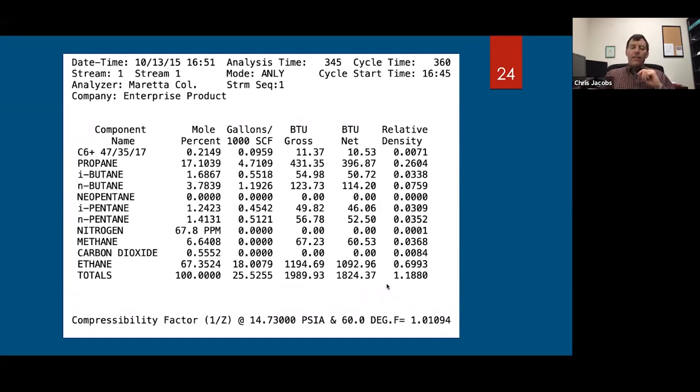And finally, I talked about relative density. We can see, and obviously we know, having ethane and propane, this gas has a density of 1.18, so it's heavier than air. So it has a specific gravity higher than 1.18 as well, because we know that it's heavier than air. So we can get that information based on the chromatograph, using a gas chromatograph. And this is the way that it's done a lot of times. A lot of times at custody transfer points, you will see the gas chromatograph is there so that whether you're buying or selling gas, you're getting what you're paying for or you're getting paid for what you're selling.